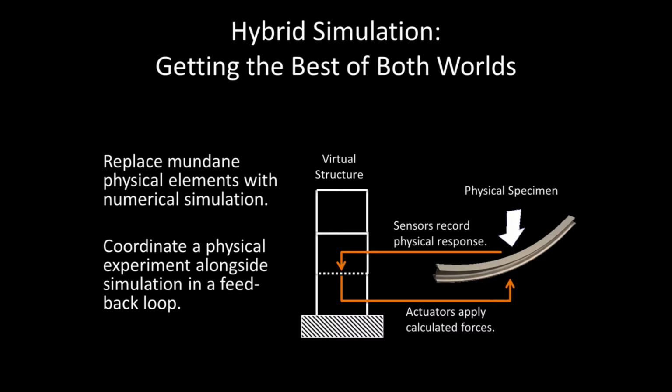At test time, we can use historical records to simulate an earthquake on that virtual part of our test. The computer simulation then computes the forces that should be applied to the physical specimen and uses actuators to do so. A set of sensors records how the physical specimen responds and feeds that data back into the computer simulation.